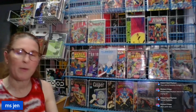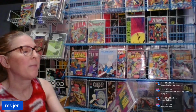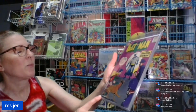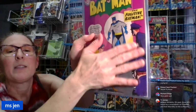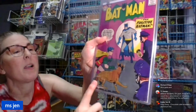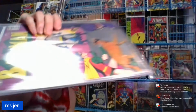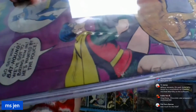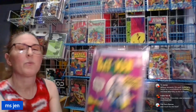Okay. We have a really hard time getting DC oldies, so I'm really happy about this Golden Age DC right here. Batman number 123. Fugitive Batman includes the Bat Hound. This one looks like it was up against another book and then had some moisture between them. And when they pulled it apart, it pulled some of the colors away. It does have some rust migration here at that corner. But this one looks to be really fine. It has a few little bug bites. That one is $100.